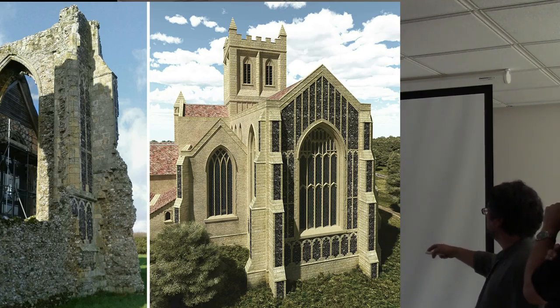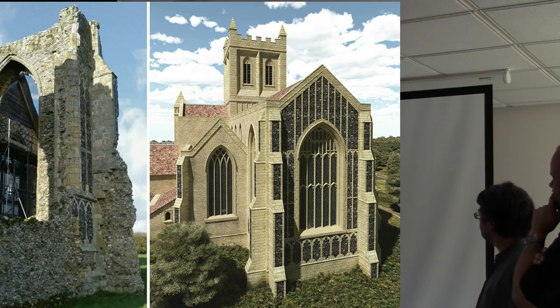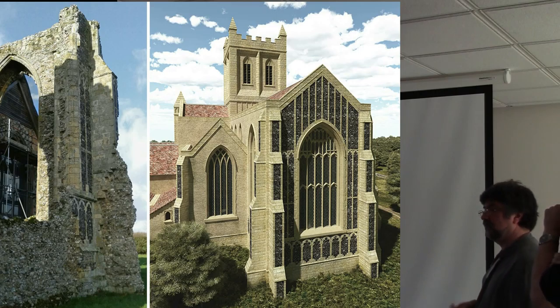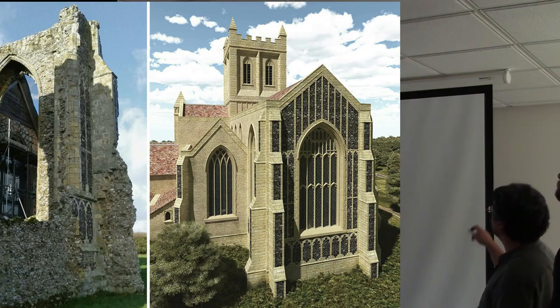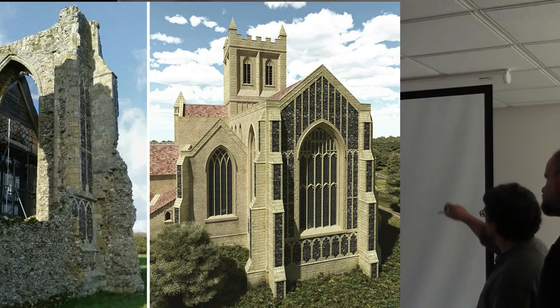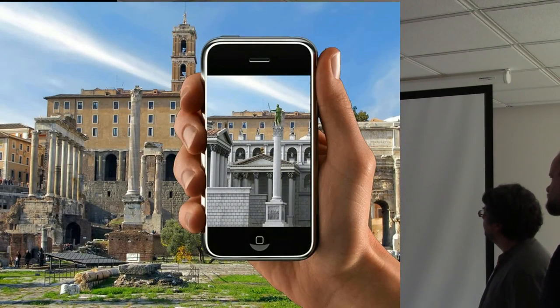This is the east face, the choir. One of the nice points about Leiston was the fact they used flint infill, so they used knapped flint, and they put little things like that all over the end. Some of that still exists, and the rest is supposition. And this is kind of where we're going to end up.